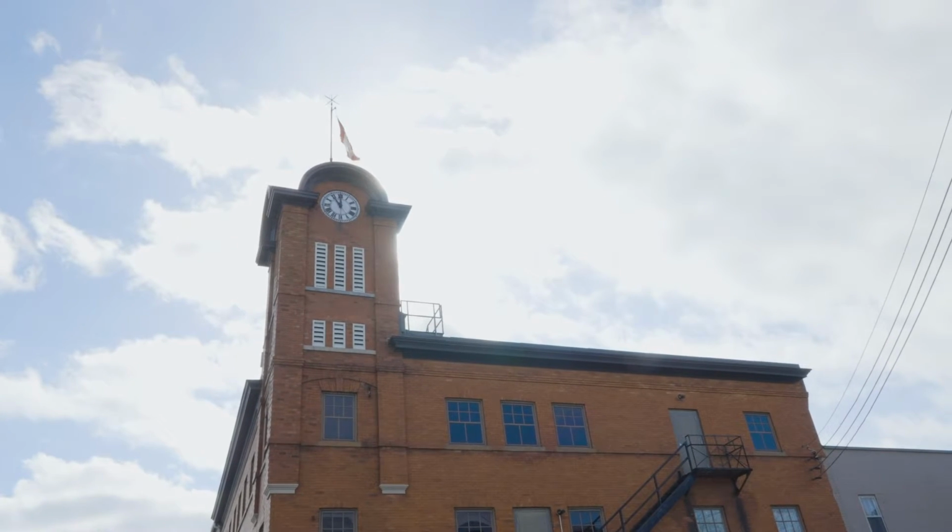I'm the guy that looks after the clock in the Lighthouse Festival Theatre Tower, which has been up there since 1909. So we're going to take a tour of the clock and the bell and show you all the workings of this landmark in Port Dover.